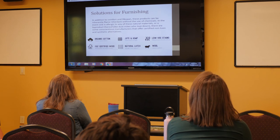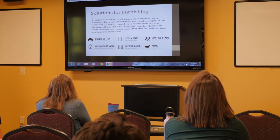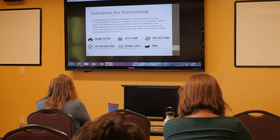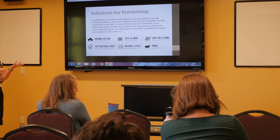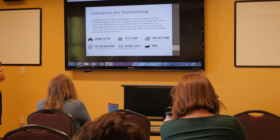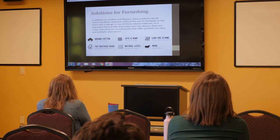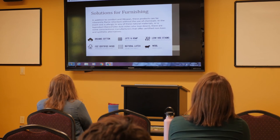Here is a little more information on the materials that we have discussed already. In addition to comfort and lifespan, these products can be inherently flame retardant without the use of chemicals. In the event one is allergic to any of these natural materials or a byproduct thereof, like dust mites, there are some conscientious manufacturers that offer certified non-toxic and synthetic alternatives. Mentioning foam, there are some options out there now that are certified GREENGUARD.